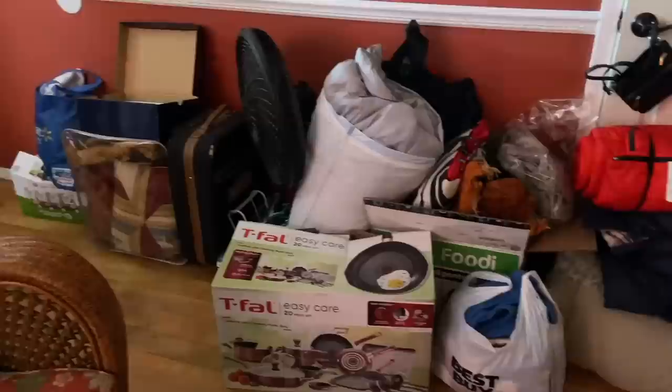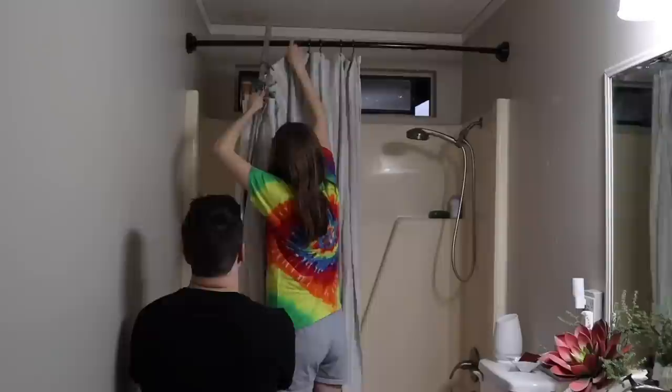In this series, I'll be doing some extreme decluttering and organizing in the house where I was born, helping my parents in the small town of San Angelo, Texas. Today's gonna be the last day of the extreme declutter and organizing portion of this series, and then we're gonna switch gears and do all of the makeovers.